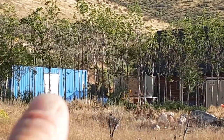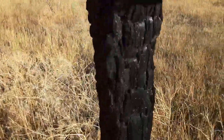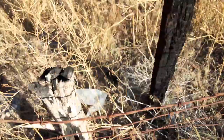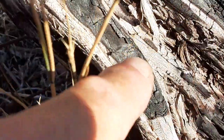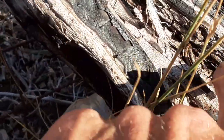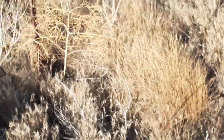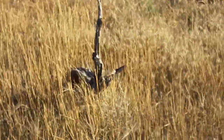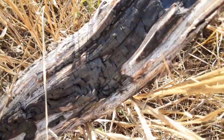Right here next to this place that grows these little aspens in pots or whatever. You can see that this fence post is pure charcoal. Right next to it, we've got some sagebrush. Charcoal here, unburned on both sides of it. You can't see in there because there's a shadow messing it up. But all along here, all this sagebrush has the plasma fire burn signatures all over it.